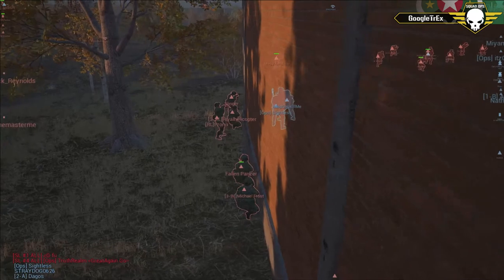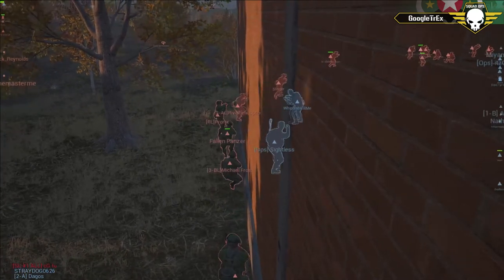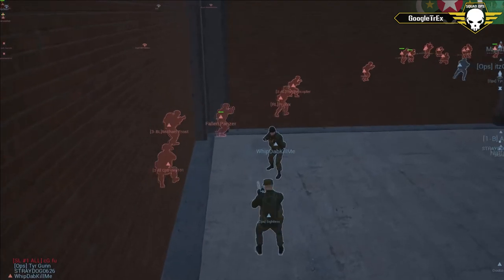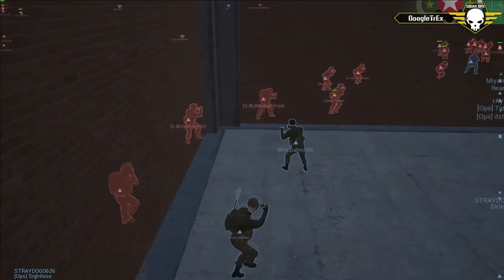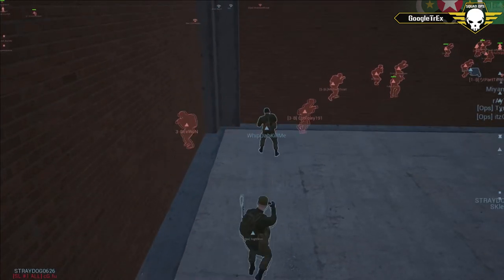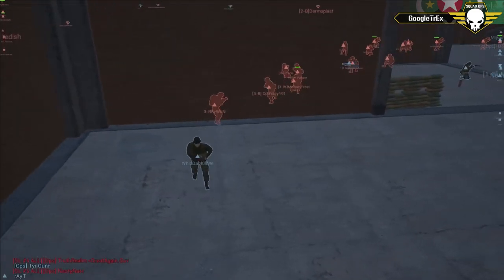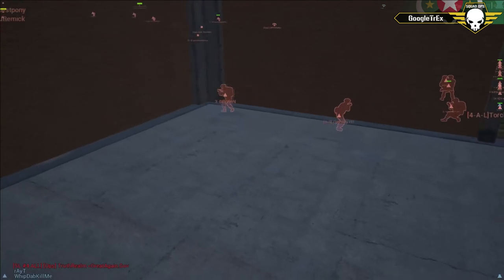Oh, no. Oh, no. Whip Dab, kill me. Whip Dab, kill me is a scout. He is putting an IED right on the wall right outside of here. If he can get it down quick enough, he can get some kills. It looks like he's going to miss the timing. Missing the opportunity. They're pushing. Nope, nope, nope. No, he's pulling back.